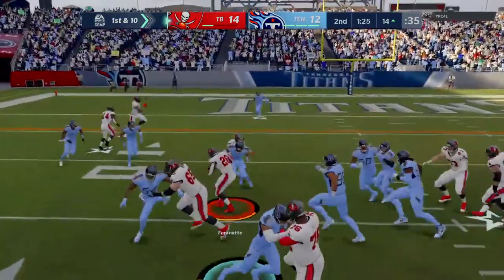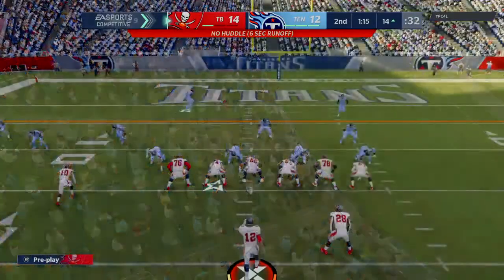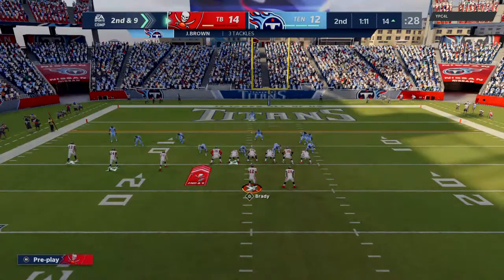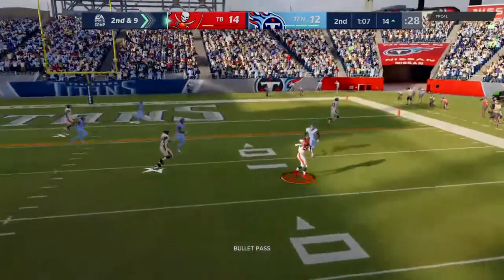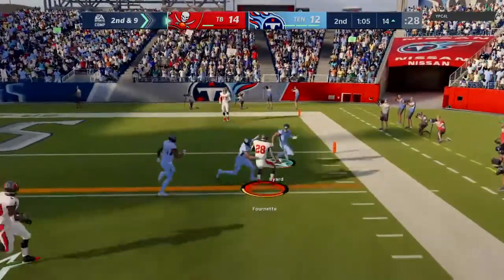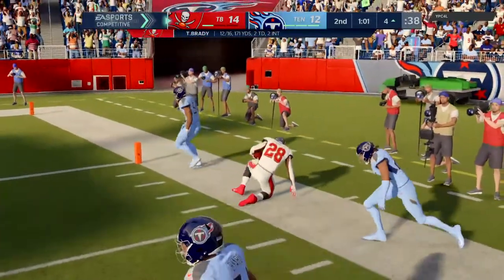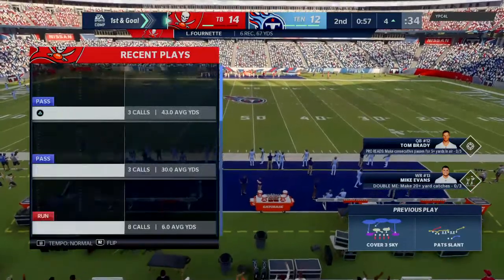Fournette running out of the gun. He will push his way down to about the 14. Just a yard on the first down carry, so it's 2nd and 9. From the gun, it's Brady. And he'll get that to Fournette. Fournette, complete. And all the way down inside the 5 to the 4. It's a 10-yard gain there to set him up first and goal.